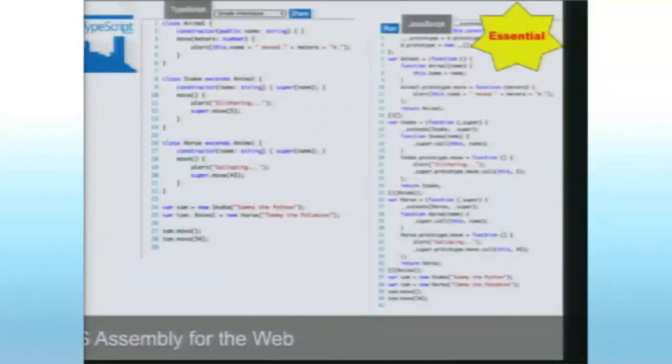So the next one is something that we've really only started to dip our toes in the water on, and that's this thing called TypeScript. How many people have heard of TypeScript? Is that sort of broadly known? Okay. How many people are using TypeScript? Yeah, not many. Only a few, see?